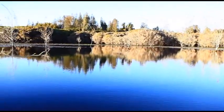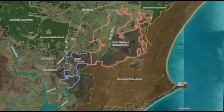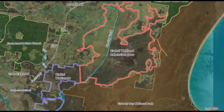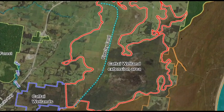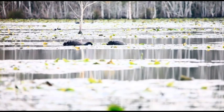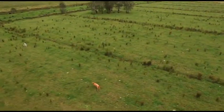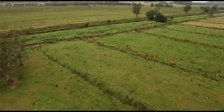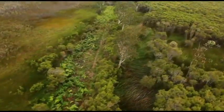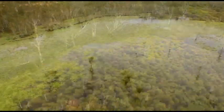The goal of the Cattai Wetlands project is to add and restore an additional 2,000 hectares of coastal wetlands to the already hugely successful 500 hectare Cattai Wetlands, further improving the water quality of the Manning River and the conservation of coastal wetlands. This will be no small undertaking and will require considerable investment.